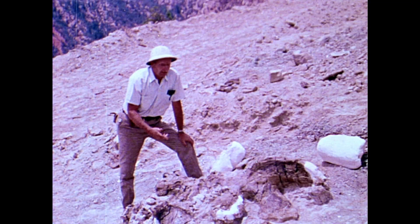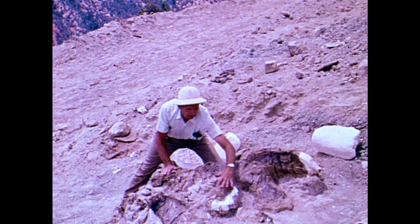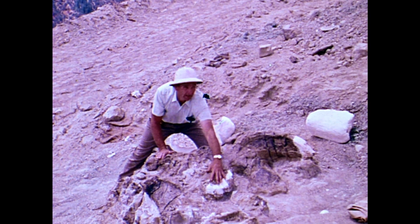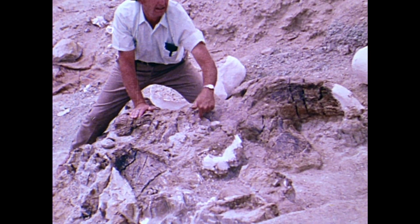And we have some vertebrae of this dinosaur in another part of the quarry, and some of them are 40 inches long, one vertebrae. This part right here is where the spinal column fastens on. That's part of the vertebrae right there, and the spinal cord went through this little hole right here.